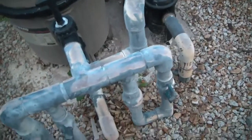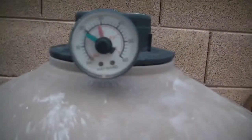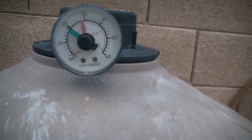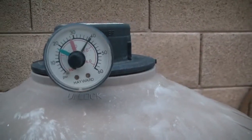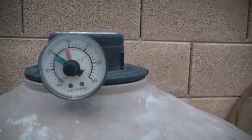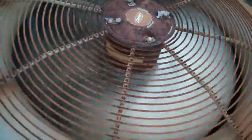And the only reason it's working now is I turned the waterfall on. But you'll see that when I turn this waterfall off, the pressure goes from 20 up to 40, so it's not returning someplace. So somewhere there's a blockage in the line, or the valve needs to be replaced, but there's your issue there. And this is awful rusty here. It seems to work.